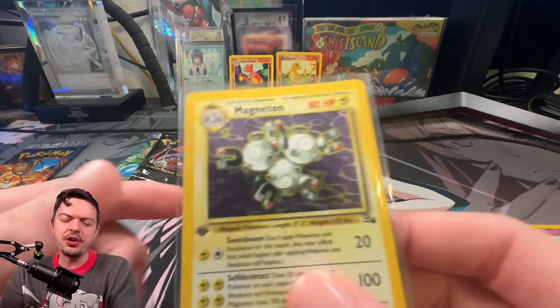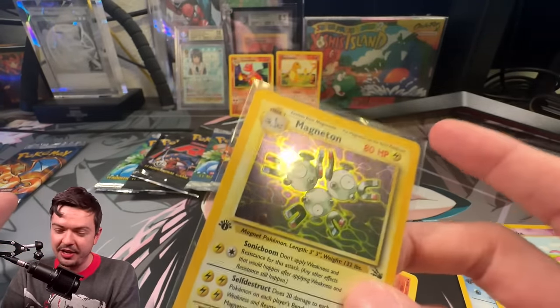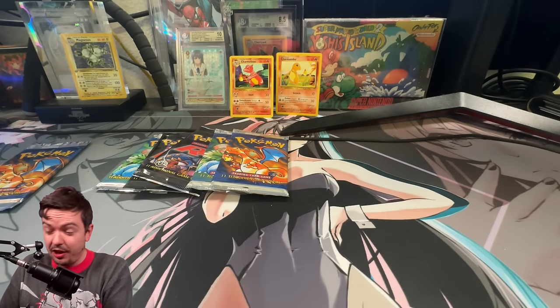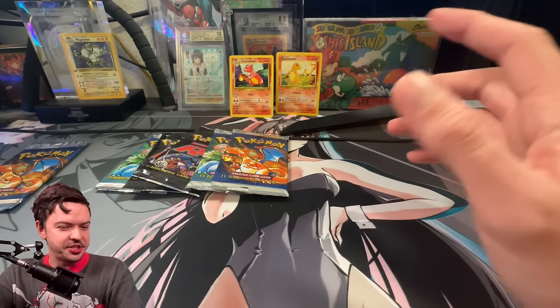I would say when it comes down to cards, I hated seeing Magneton in base set, and I definitely hated seeing Magneton in Fossil. Hey, we got our first holo finally. Let's go. That pack has been literally sitting in my batch since like 2018 almost.